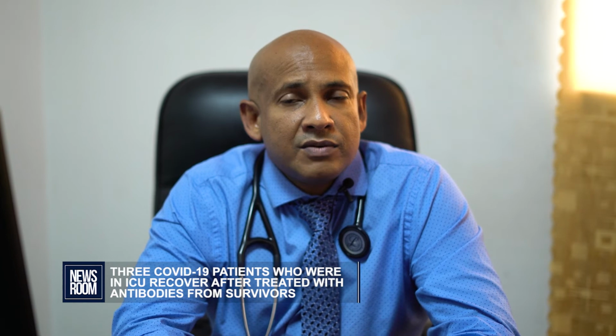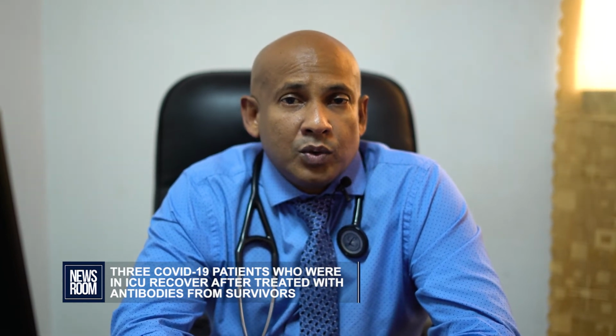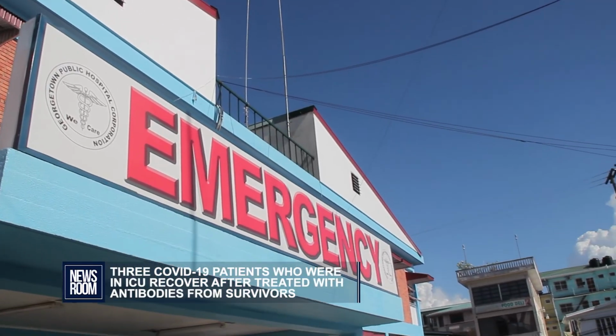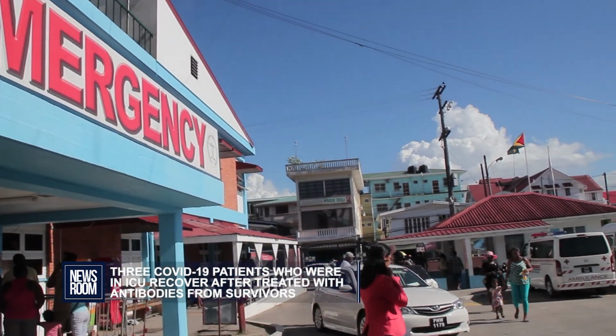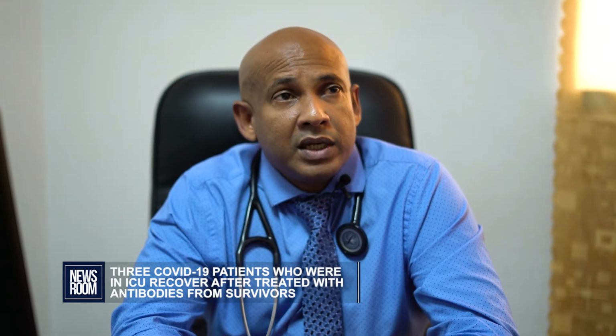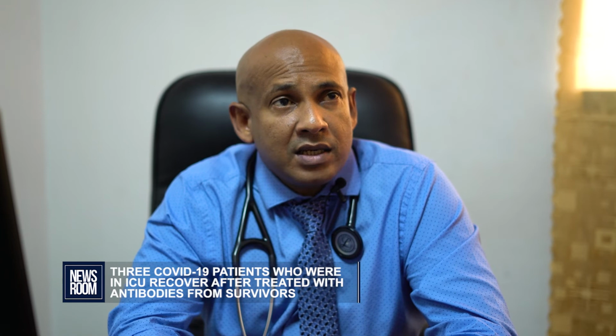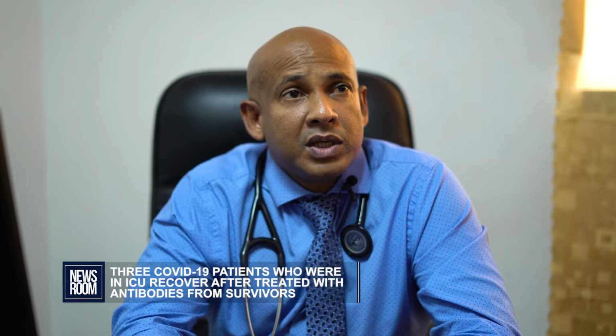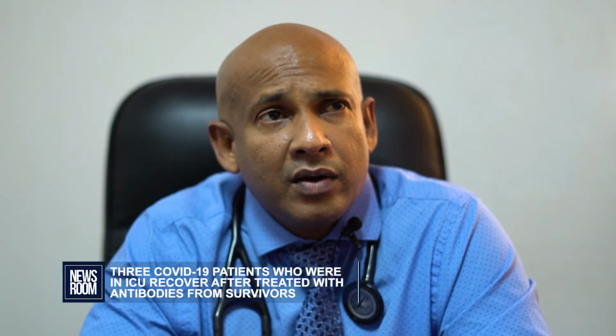In terms of age, so far we have not had to transfuse any patients who are not adults. Georgetown Hospital is the premier healthcare institution in Guyana, as we all know, and so we have been the lead in using this technology and this treatment option for patients. We have only been able to use it in quite sick patients, and yes, they would have met criteria to be admitted to the ICU, and those are the types of patients that have recovered.